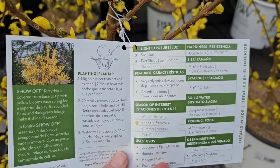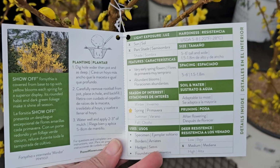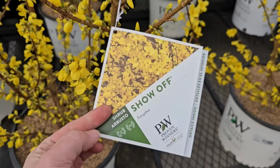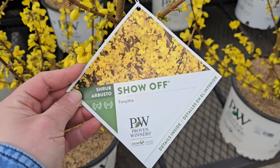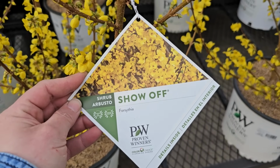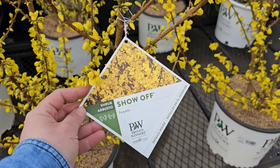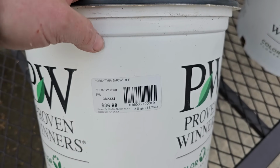So this variety is hardy in USDA growing zones 5 through 8 or down to negative 20 degrees Fahrenheit, and it gets to be 5 to 6 feet tall and wide. Really pretty. These are even a great option for some living fences or hedging. Of course, they will go bare in the winter months, but from spring through fall, once they're done blooming, they will leaf out and you will have a nice wall of green. And these are a 3-gallon container for $36.98.